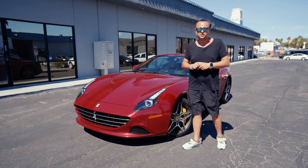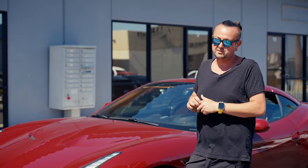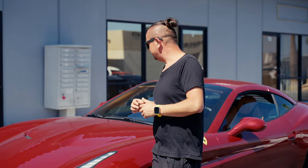And probably after 2-3 years, this car is gonna be sold again to a new owner, because I think the guys are gonna be smart enough to squeeze some juice out of it and get something newer.